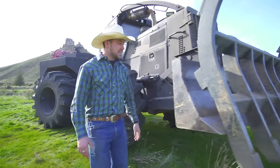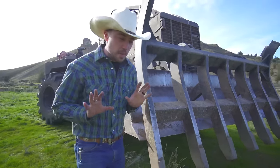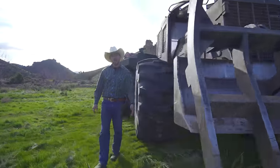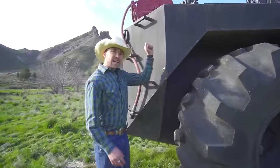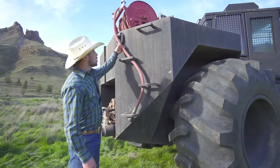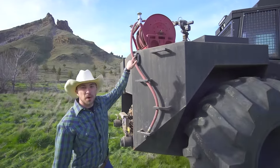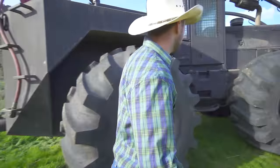Let's go up here to the front. Up here we have the plow and we have the brush guard. This goes down to the ground and it pushes and clears all the brush and makes a fire line, so that when the fire comes to the fire line, it'll stop. Come on here to the back. In the back, we have a giant water tank right here. This is full of water, about 1,100 gallons. And there's a hose reel right here. This red hose, you can pull it out and run it out to a fire and put it down. There's also a turret up on the top that spins around and sprays water. But before I show you that, let's go on inside the cab.